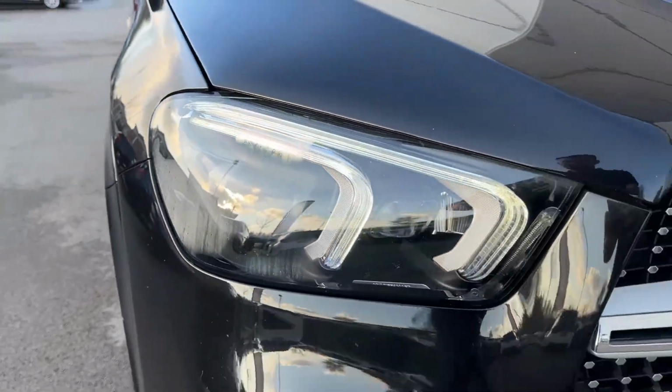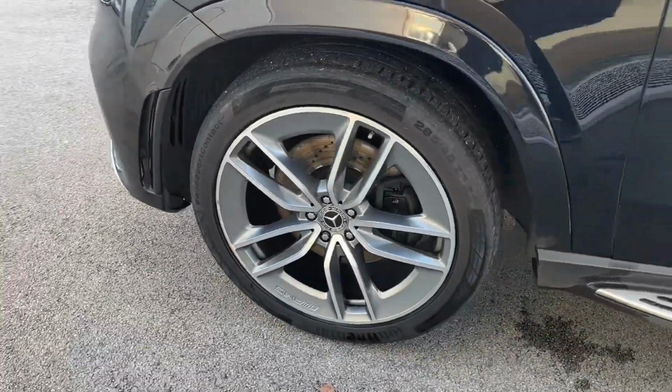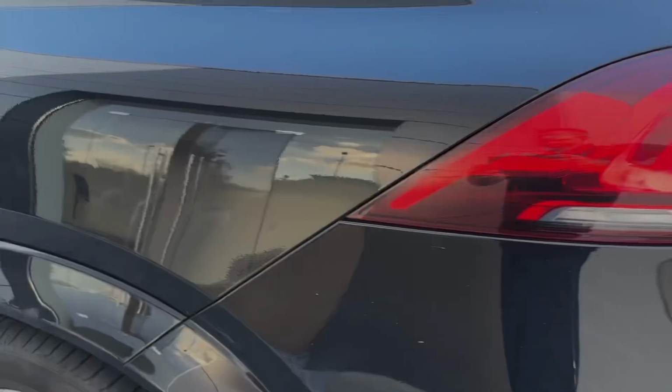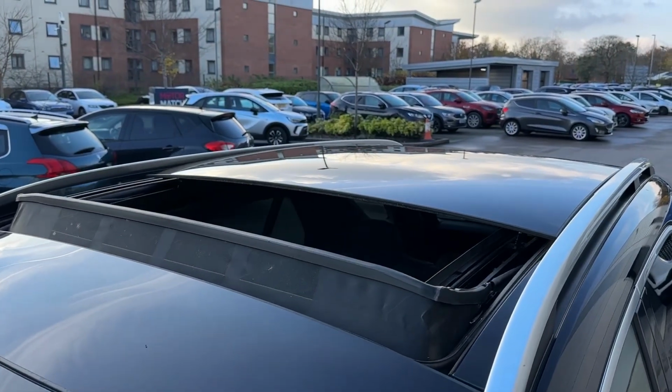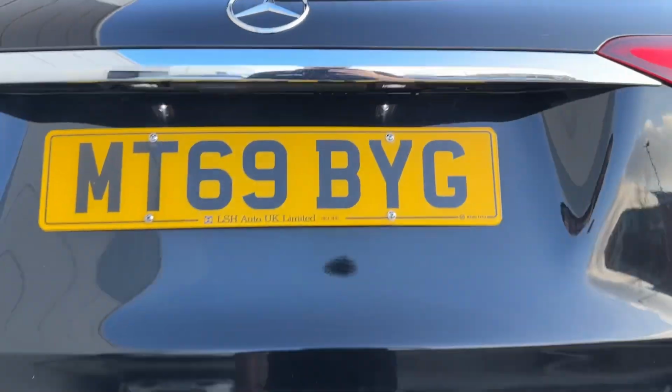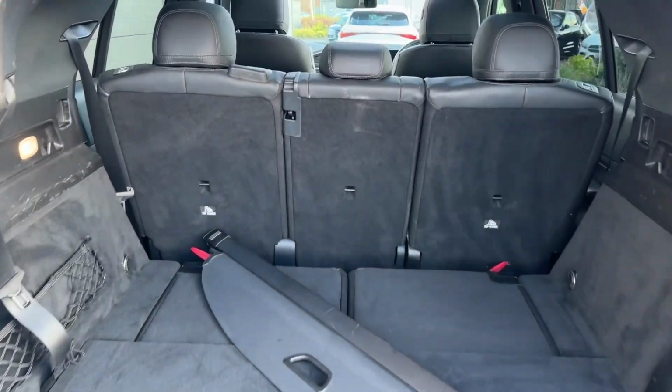In the front you'll find high-performance LED headlights with LED daytime running lights, whilst around the side 20-inch AMG 5 twin-spoke alloy wheels will also stand out, whilst in the rear signature-shaped LED taillights will offer your Mercedes a distinctive look. This model features fixed side steps and even the convenience of a panoramic sunroof, whilst easy access can be guaranteed thanks to the power-operated liftgate as well as keyless entry and start.